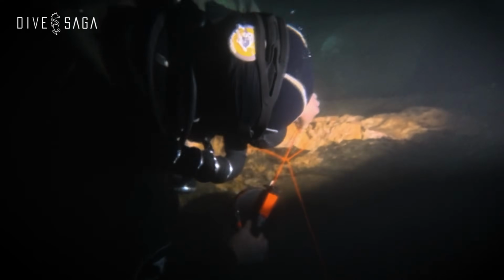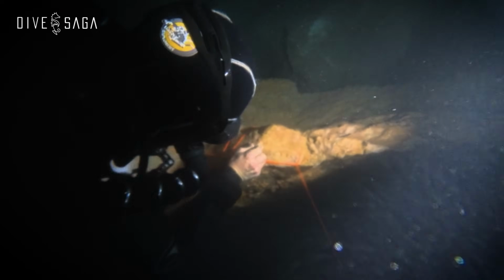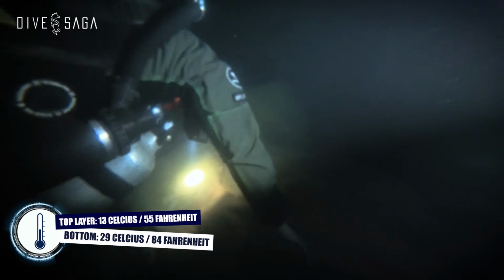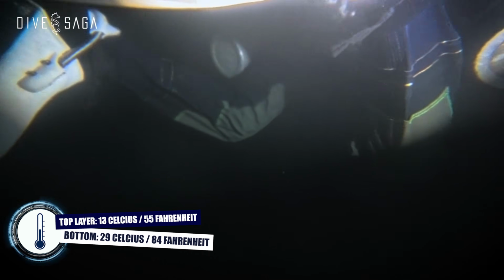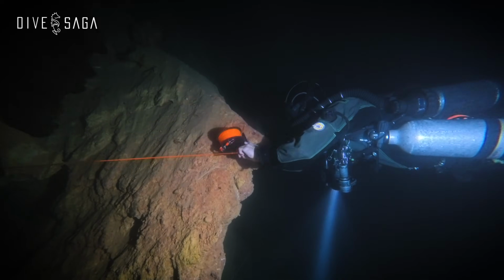The blurry haze you can see in the image here is the thermocline. The water on top is 13 degrees Celsius or 55 degrees Fahrenheit, but the water below is a very, very comfortable 29 degrees Celsius or 84 degrees Fahrenheit, because Cueva del Agua is flooded with thermal waters.